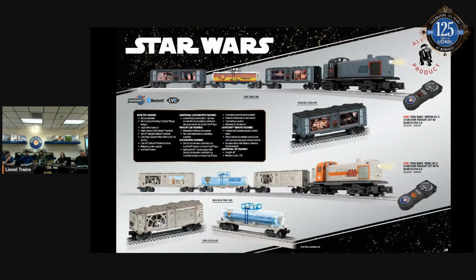I think what's really cool about these sets is the amount of detail and love that went into them. I think that in the printed catalog, you really get a good chance to really look at these up close. I highly suggest zooming in on these. There's detailing on the sides of both the boxcars for the Empire set that kind of mirrors the hallways of the Death Star on the outside. Each car is illuminated with images from the iconic scenes from the first movies in the trilogy.